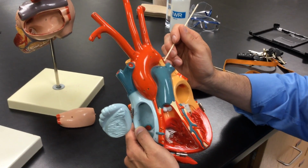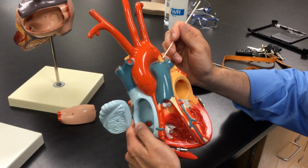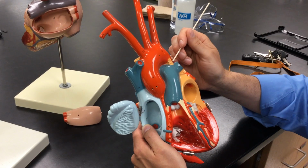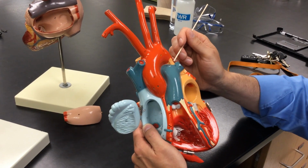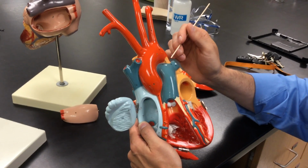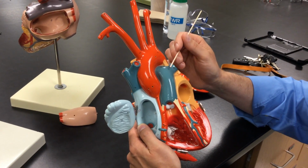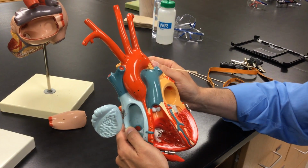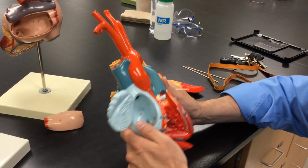So it's dried up. If that is to remain open in a baby, it's called a PDA, which is a patent ductus arteriosus, and would require surgery because freshly oxygenated blood would not occur as much, because we're sending deoxygenated blood, instead of to the lung, back into the aorta, which would be bad.